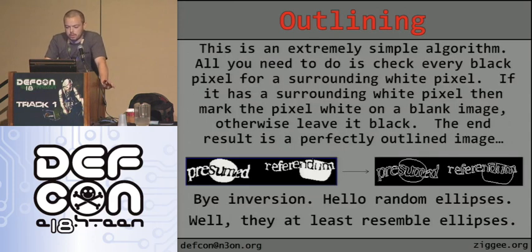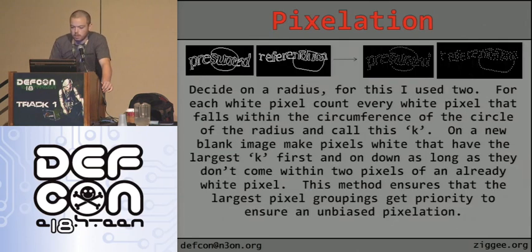Now, outlining is really simple. You check every black pixel for any surrounding white pixel. If it has a surrounding white pixel, then you mark that pixel white on a blank image, otherwise you leave it black. The end result you see here is a perfectly outlined image, and the inversion's gone, but you're just left with some somewhat ellipses. It kind of looks like an ellipse anyway.